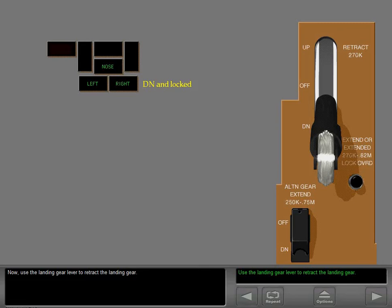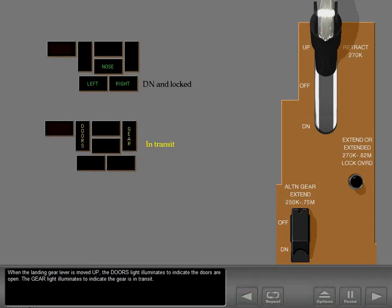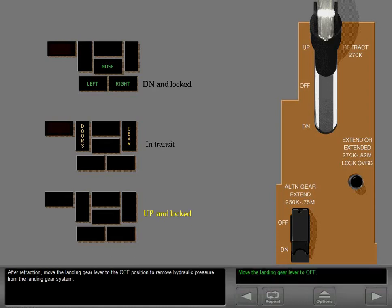Now use the landing gear lever to retract the landing gear. When the landing gear lever is moved up, the doors light illuminates to indicate the doors are open. The gear light illuminates to indicate the gear is in transit. The landing gear are up and locked. After retraction, move the landing gear lever to the off position to remove hydraulic pressure from the landing gear system.